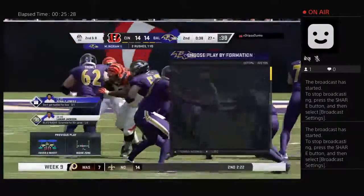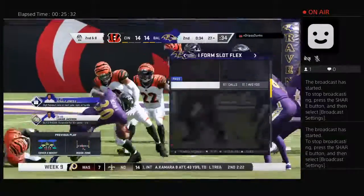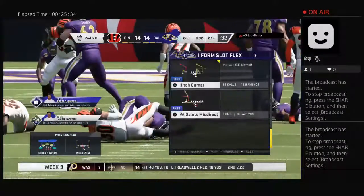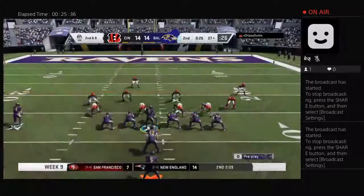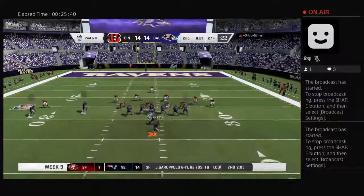That didn't appear to be a run blitz. He just darted in once he saw the run develop. That appeared to be a case of see ball, get ball. It's 2nd and 8 at the Bengals' 27-yard line.